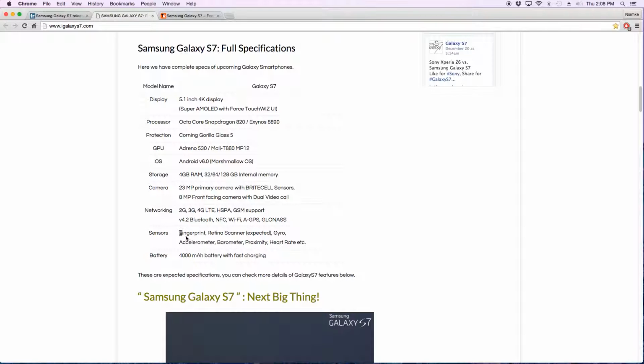Some of the different features are a fingerprint scanner and a retina scanner, so possibly using your eyeball to unlock your phone, which is kind of a little bit crazy. People holding up their phone to their face trying to unlock it, which, I mean, it'd be a whole lot faster in my opinion if you just use the pattern to unlock your phone.